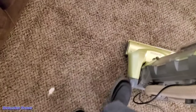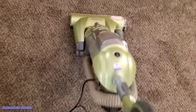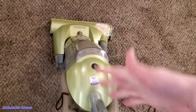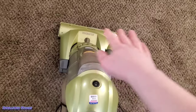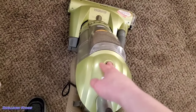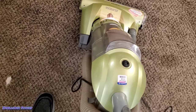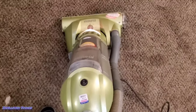Okay. Let's see. Can I recline this? Of course, it's really hard to push, just because it's terrible. It's like the weight's off center, but let's turn this on and see. Maybe it's clogged or something, who knows. Oh yeah, definitely needs a belt.